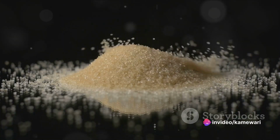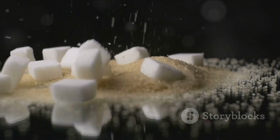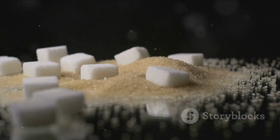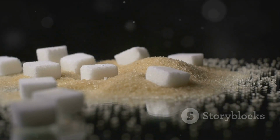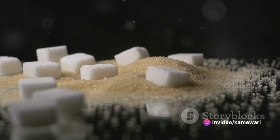To further refine the juice, it undergoes a process known as decolorization. Here, activated charcoal is added to the juice, which helps to remove any remaining color and impurities, giving us a juice that's clear and ready for the next stage.